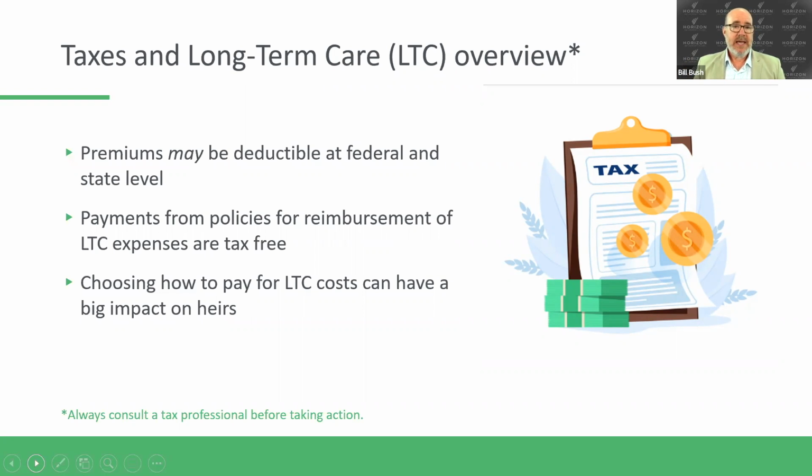In addition, cash benefit style policies are tax-free if they don't exceed the higher of your actual long-term care costs or an IRS daily limit, which is currently $390 per day. But choosing how you pay for long-term costs can have a big impact on your estate and your heirs. Let's take a look at an example.